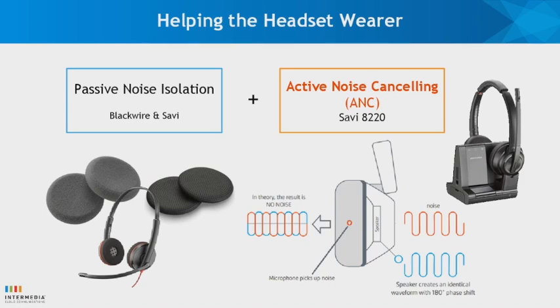And there are multiple types of active noise canceling. So not all headsets are created equal. Not all noise canceling algorithms are created equal.